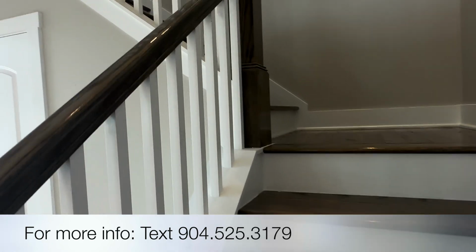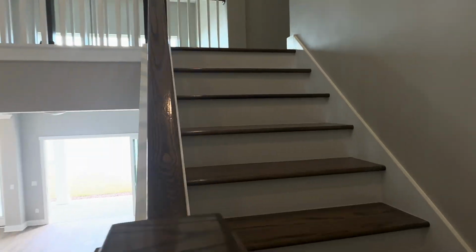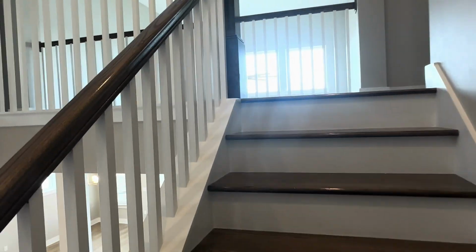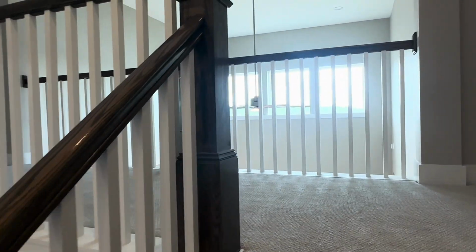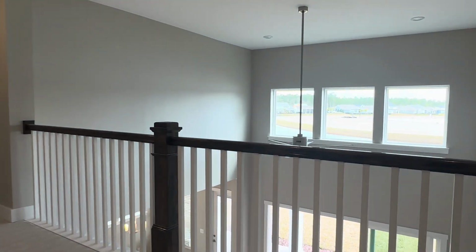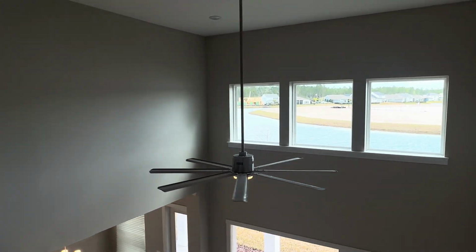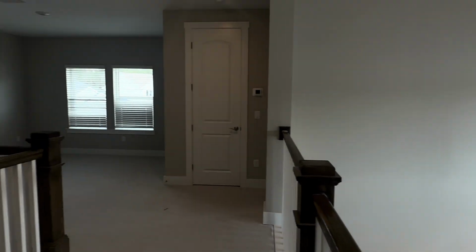Now this is an upgraded staircase. This is not standard. So one of the great things that come with quick move-in homes is, again, upgrades oftentimes are already done and incorporated into the price. Look at that view. Huge. So at least with the inventory homes, I apologize, you already know exactly what you're getting.